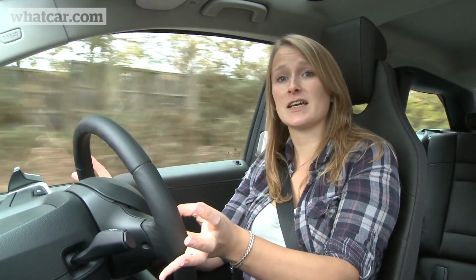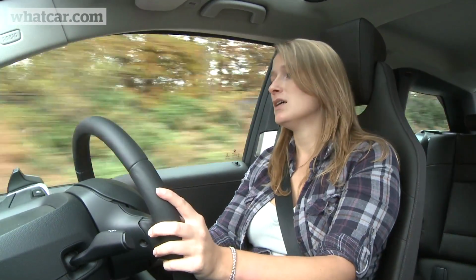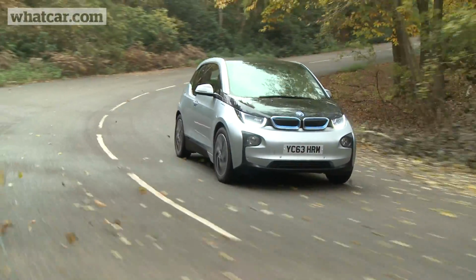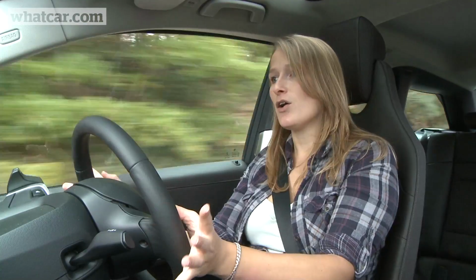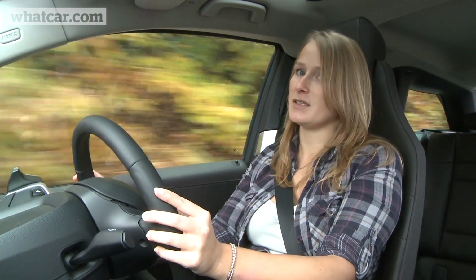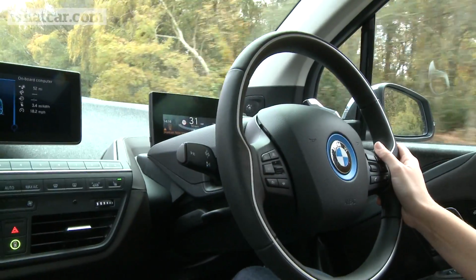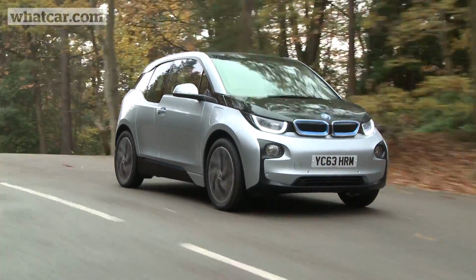It does low 7 seconds to 62 miles an hour, and you really do feel like it's a fast car. Not only that, it's rear-wheel drive, the steering's nicely weighted, so you have loads of confidence in it, and you can just really have fun in the i3. It's really good. Of course, on top of that, as you'd expect from an electric car, refinement is outstanding in electric mode. And even in the range extender with that thrummy little two-cylinder petrol engine going, it's still a pretty quiet car, even at higher speeds.